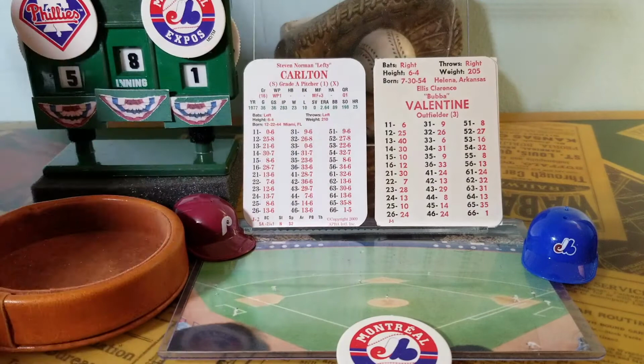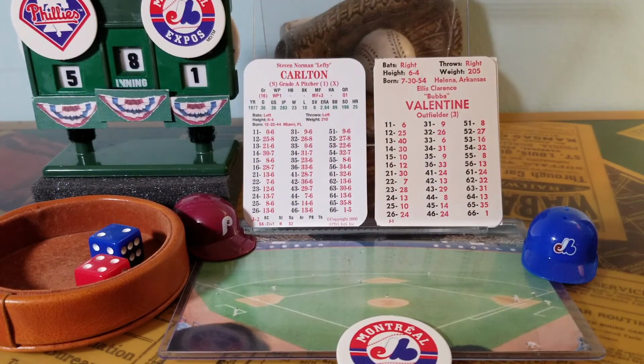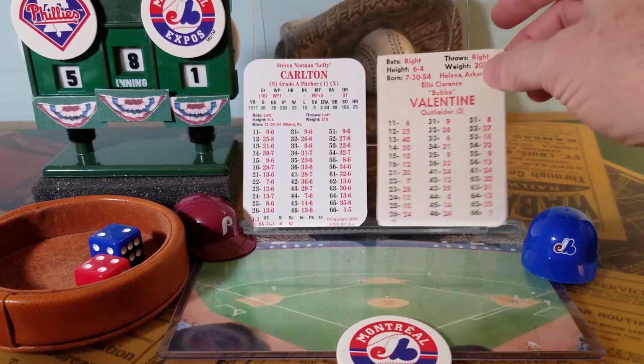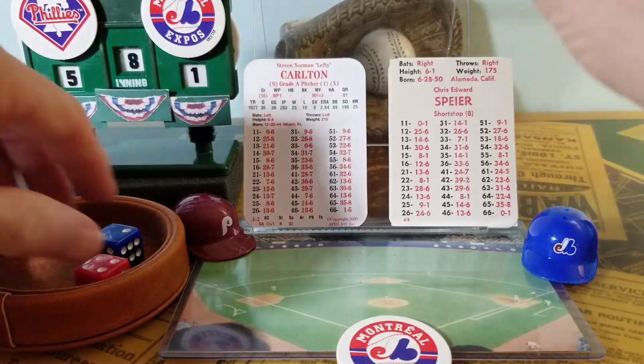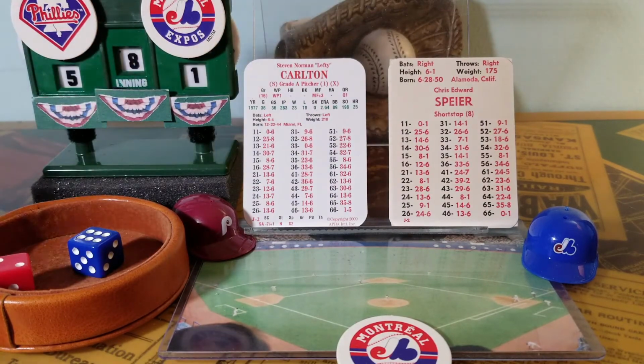Ellis Valentine. 24 is a swing and a miss, strike 3. 2 up and 2 down, Chris Spire. 62 is a 23. That's going to be an error on the center fielder, Gary Maddox. Spire goes to first.